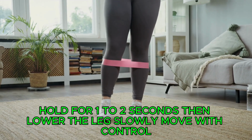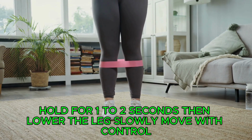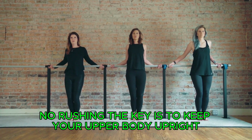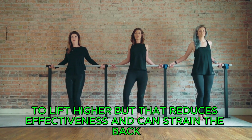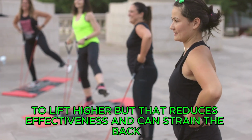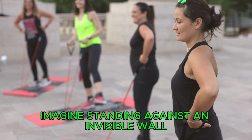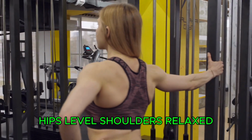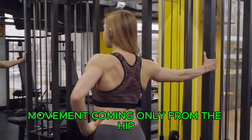Then lower the leg slowly. Move with control, no rushing. The key is to keep your upper body upright. Many people lean sideways to lift higher, but that reduces effectiveness and can strain the back. Imagine standing against an invisible wall, hips level, shoulders relaxed, movement coming only from the hip.